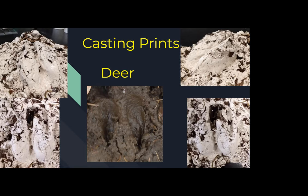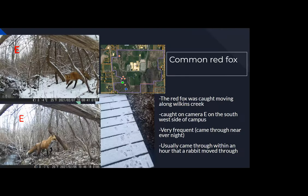Which will bring us into the animals that we caught on the trail. Okay, so our first animal that we caught on trail camera was the red fox. The red fox was caught moving across along Wilkins Creek pretty much every night. And he usually came through 20 minutes after a rabbit came through. That's what we know. The rabbit also came through here every night.